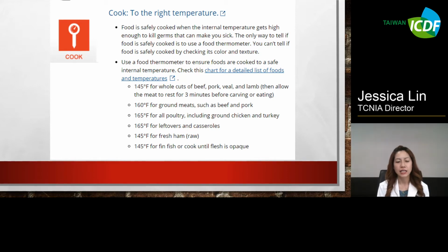Okay, and this is just to recap on why we emphasize the right temperature. Why do we need to cook until the right temperature? Food is safely cooked when the internal temperature gets high enough to kill all the germs that can possibly make you sick. The only way to tell if the food is safely cooked is to use a food thermometer. Not any thermometer, it has to be a food thermometer. You can't tell if the food is safely cooked by checking its color or the texture.